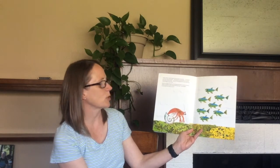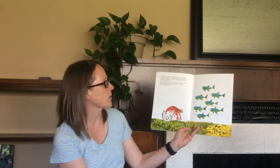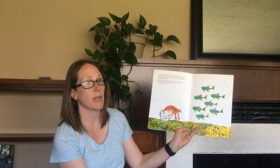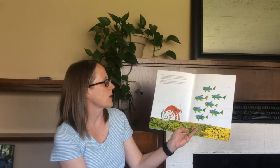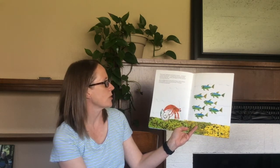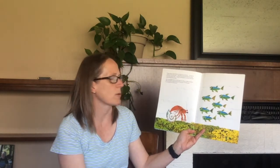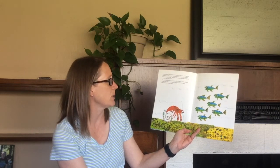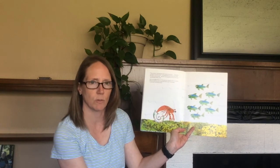Time to move, said Hermit Crab one day in January. I've grown too big for this little shell. He had felt safe and snug in his shell, but now it was too snug, too tight. Hermit Crab stepped out of the shell and onto the floor of the ocean. But it was frightening out in the sea without a shell to hide in. What if a big fish comes along and attacks me, he thought. I must find a new house soon.